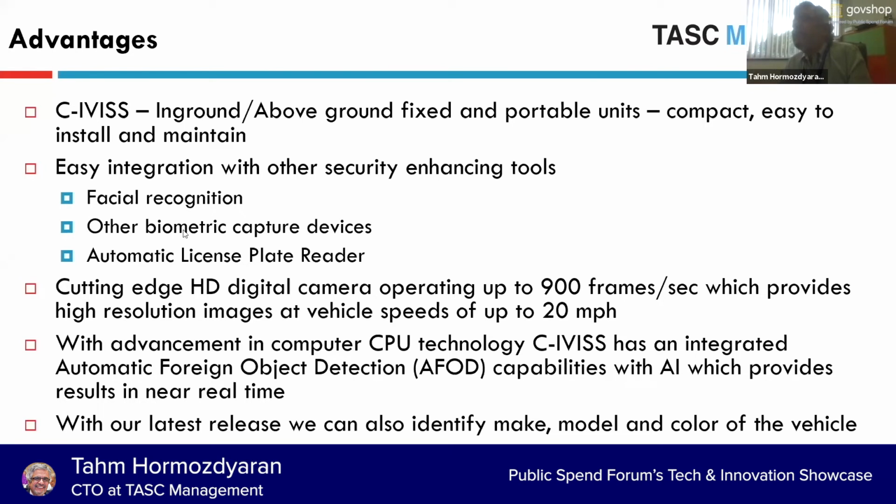Then again, the system, the way it has been designed, it's like we can integrate anyone's API. We're using the latest Microsoft technologies and other, like Python and all. We can do facial recognition. We can do biometric capture. We can use biometric capture devices.